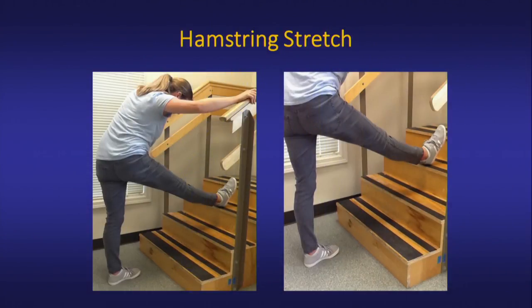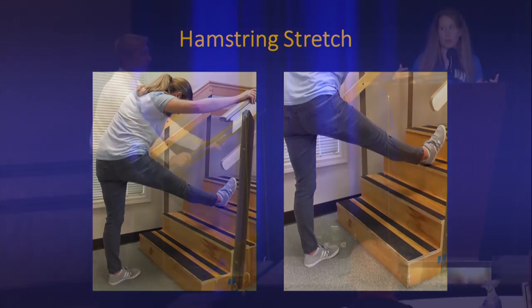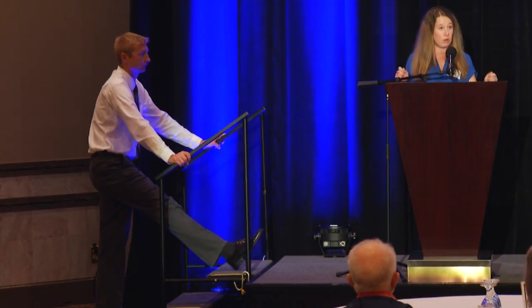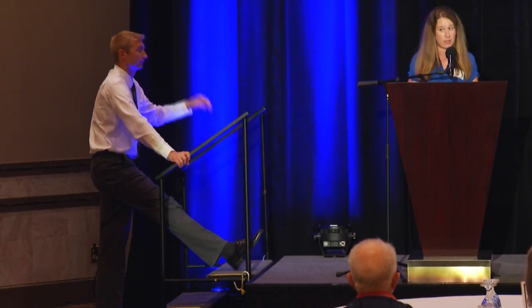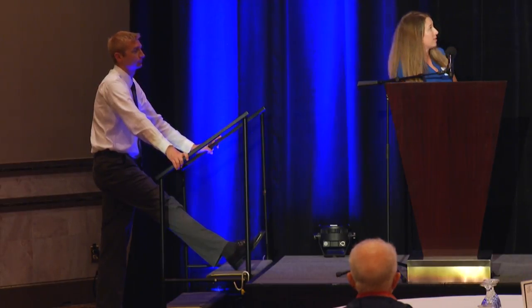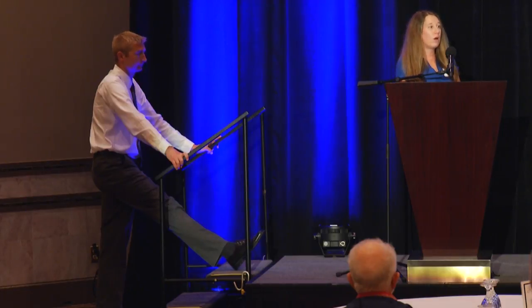Hamstring stretch. I've also decided that it's usually easiest for people on a stair, that it's just commonly where most of my patients get the best stretch. But you step back, still hold on because it's a stretch, not a balance exercise, and you put one foot up on the step. The knee needs to be straight. And then once the knee is straight, you bend forward at the waist till you feel a stretch down the back of your leg.